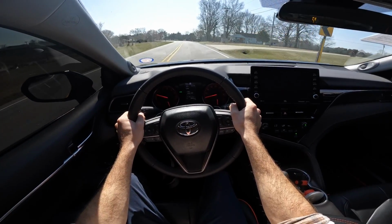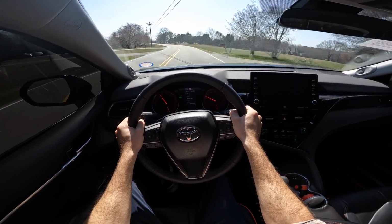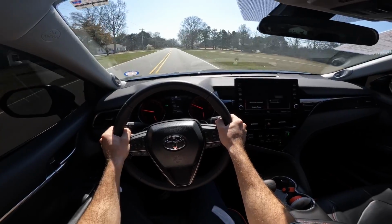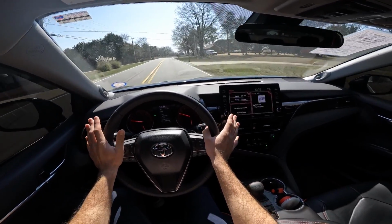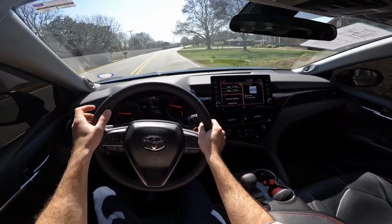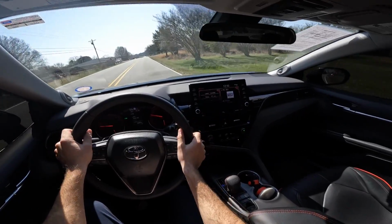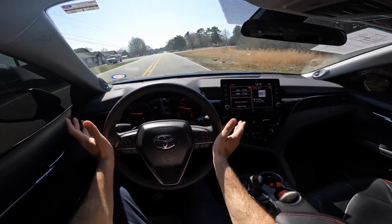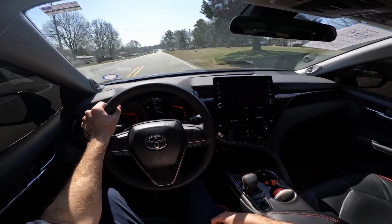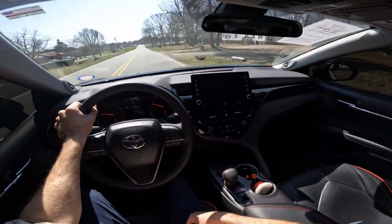And from second gear, here we go. I will say, with a mild acceleration, we're up to speed. So it's definitely not slow by any means as far as the power that this does have. As far as merging into traffic, just driving it in general, it has an adequate amount of power. So I'm not downplaying just driving this as it is. It just, for the TRD, it'd be cool to see a little bit more to it. But this is what it's like to be behind the wheel for the Camry TRD.